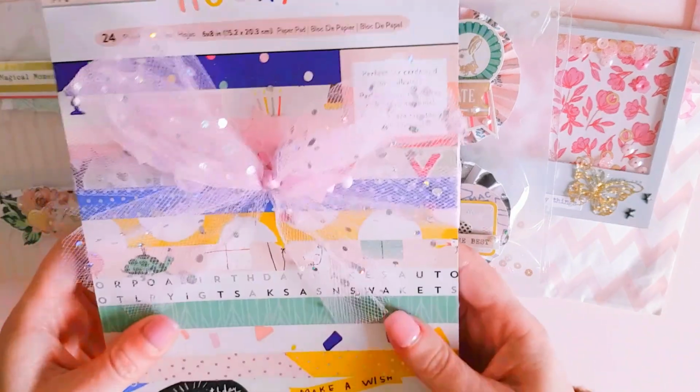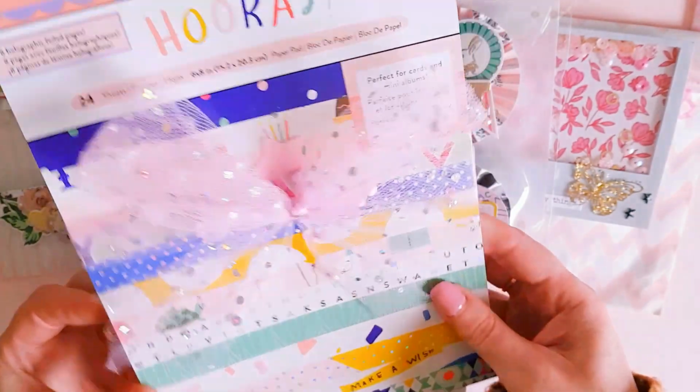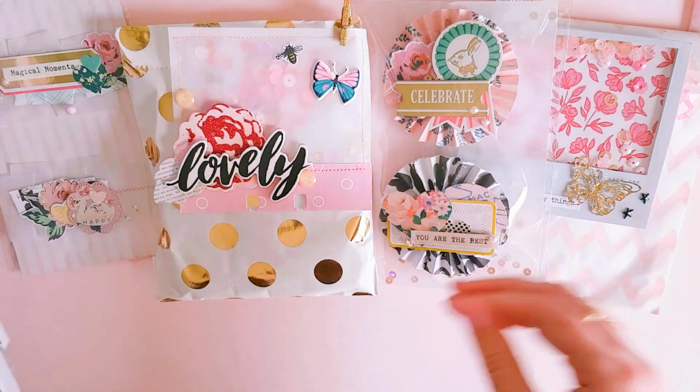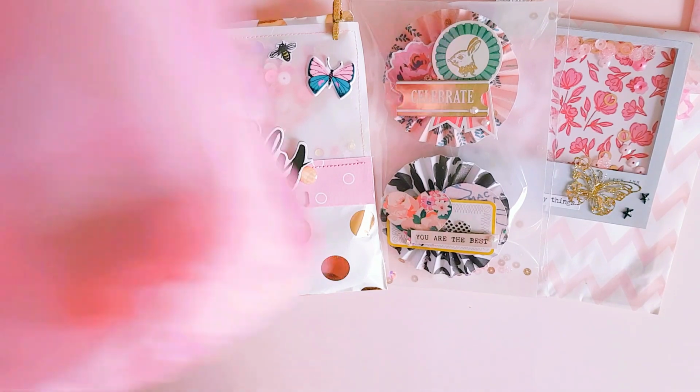Oh, how beautiful. She has sent me, hooray. And this may be a birthday gift as well, so I'm not too sure yet, but we'll wait and see. Oh wow. I think she has made me a big giant frame, guys. Wow. All right, I'm gonna move these aside so we can see what's in this one here. We are going to look at this one first.